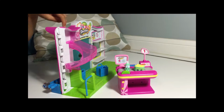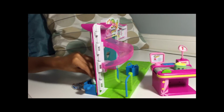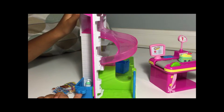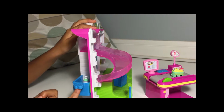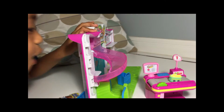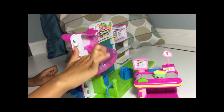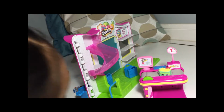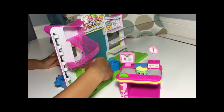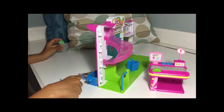So we're gonna try this out with our two Shopkins. I'll start with La'Lotion because she's the smallest right now. So let's try it out. I hope she has fun. 1, 2, 3. Oh my god, she's stuck. Okay, whatever. Come on, girl. Are you kidding me? Oh, this girl is gone. Okay, that was fun. But Margarina's next.